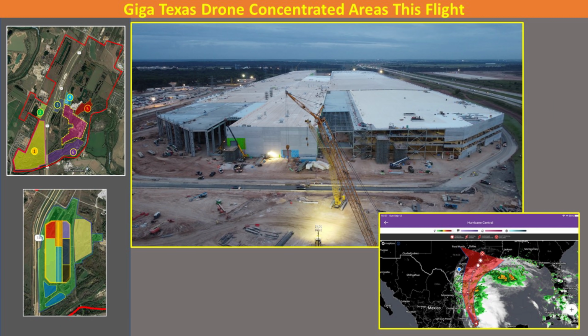An interesting day at Giga Texas as we wait for Hurricane Nicholas to come through the area. There's going to be some rain and some other bad weather, but otherwise a lot of progress around the site, and you'll be seeing that in the video.